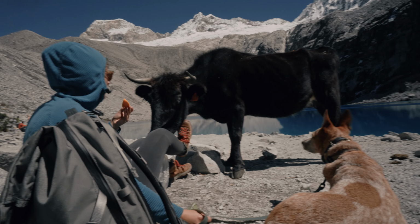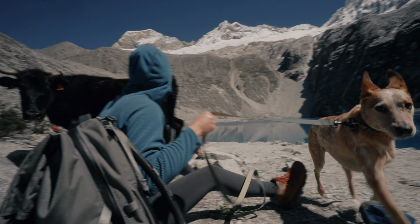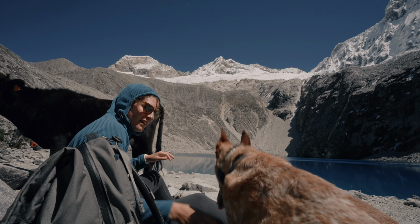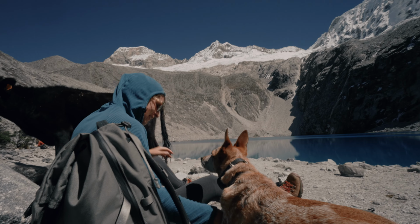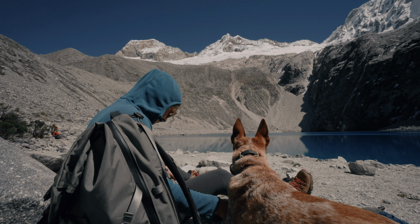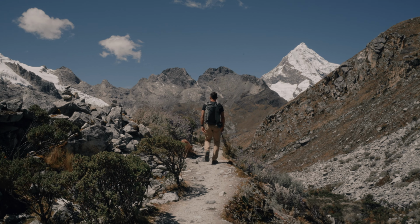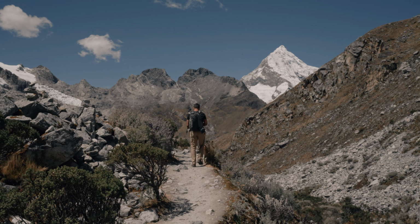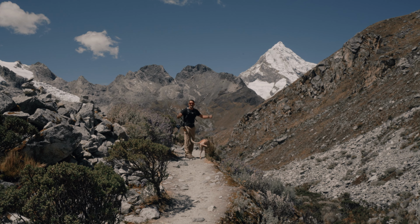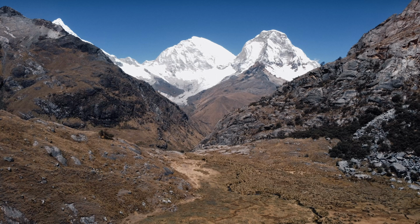No. No. Run. Down. I can't wait until I look at my bag. That's how you get stepped on, dude. You made me drop my orange. And after yet another livestock encounter, we said goodbye to the Laguna and headed back down to Jambo.